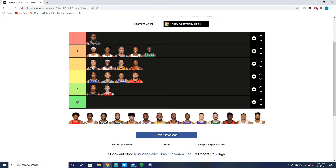But that being said, I think he's become a good enough offensive player for me to put him in the B tier, especially given what he gives you on the defensive end of the court. So for that reason, I'm going to put him in the B tier.